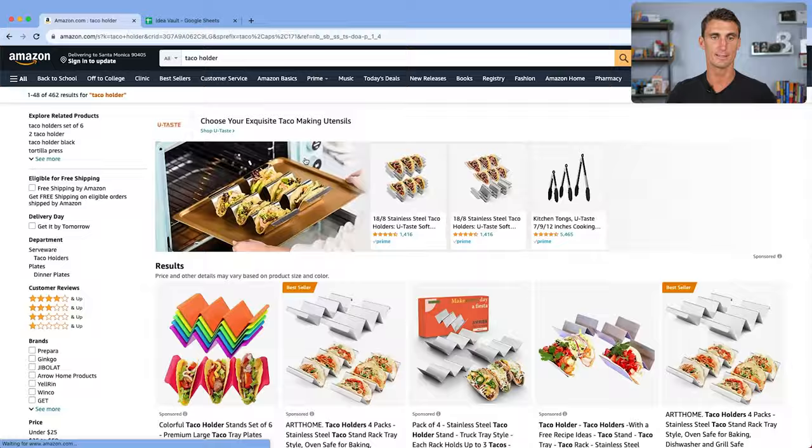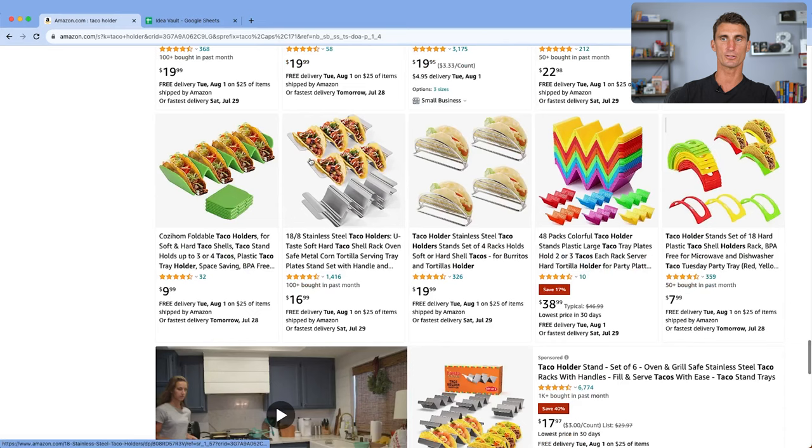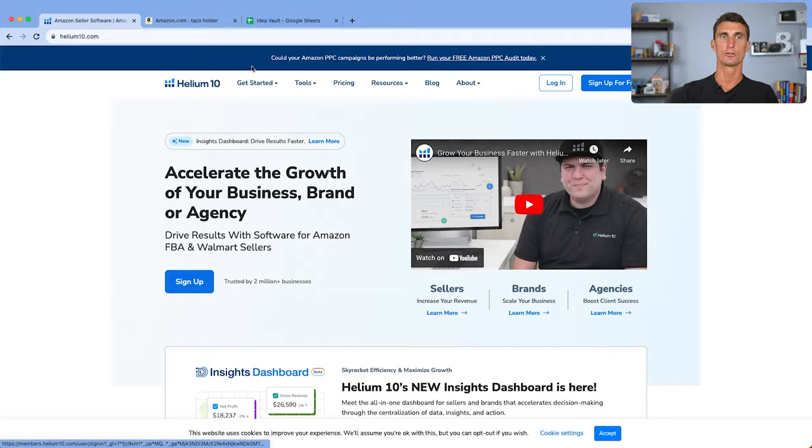Now, there's a lot of different taco holders here. This is a pretty competitive market. Probably not something I want to mess with, but it's interesting. What I like to do at this point is go into Helium 10. Now, of course, you don't have to go into Helium 10. You can always just stay here and go around and try to find different ideas.